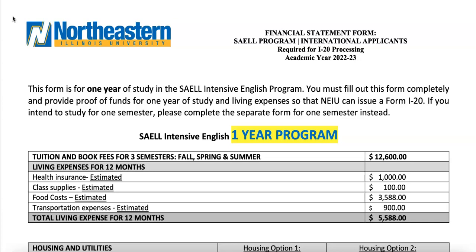You may be filling this out for a future academic year after 2022-2023. Some of the numbers might be different in that case, but the process is the same. This is for 1 year of study in the SAELL Intensive English Program. There is a very similar form for 1 semester of study in our program, or about 4 months. Make sure you fill out the form that is for the correct amount of time that you plan to study in our program, 1 semester, or 4 months, or 1 year. The form is very similar, so you can still watch this video to learn how to fill out the 1 semester form, but the numbers will be different.